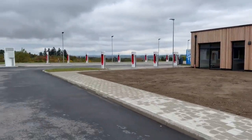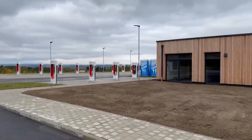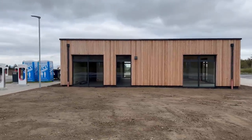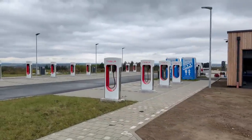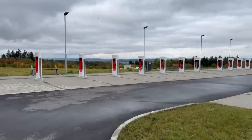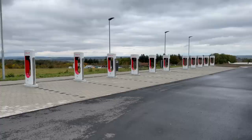This is crazy. So if we come around over here, you have some portable toilets at the moment while the interior charging lounge is under construction. Whole bunch of superchargers down here. The one thing I'm not seeing is what happens if you pull in with a trailer. That's going to be the big question. I love that I'm literally the only one here charging at the moment.